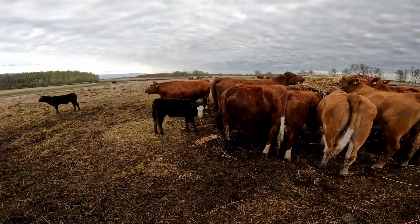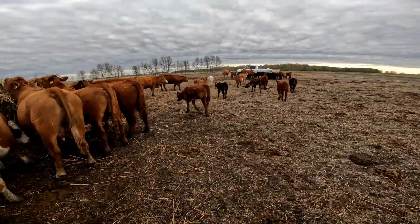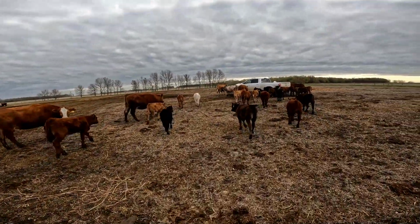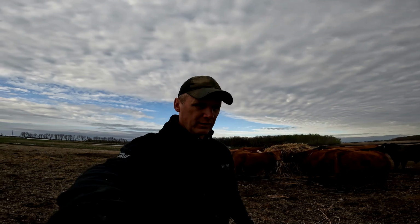Some of them are getting pretty big already, so pretty happy with the calf crop. Calves are looking good for the most part. And we've got a couple back at my place. This is still needing to calve out.